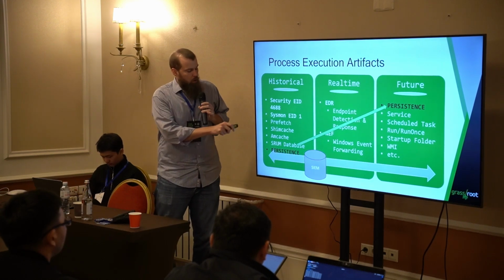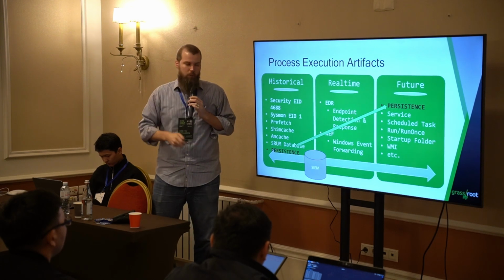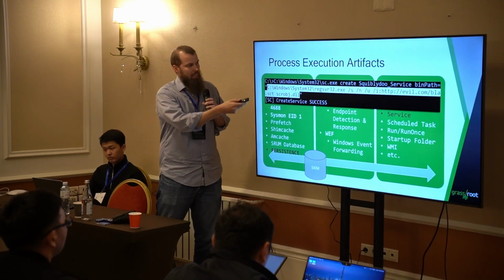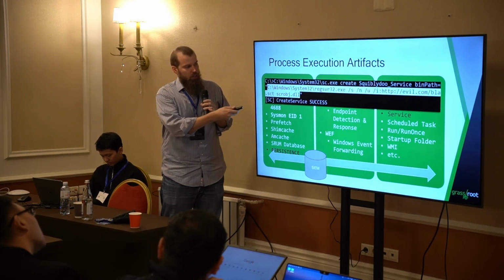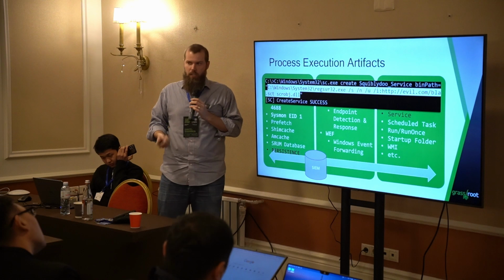Persistence, I look for signs of historical execution as well as signs of future execution. One example of that would be if someone uses sc.exe to create a service. So sc stands for service create. If someone's creating a service in the future to run this command, then this command has not run yet, but it will run in the future.